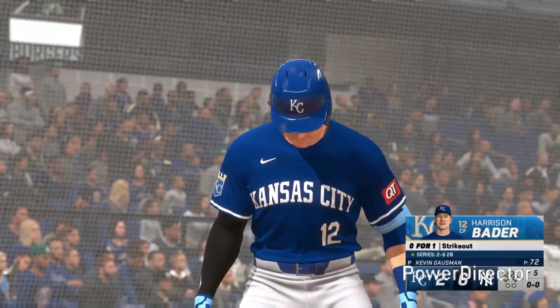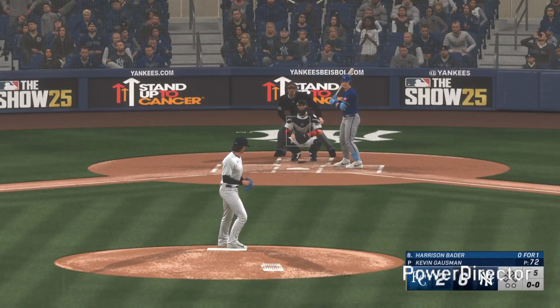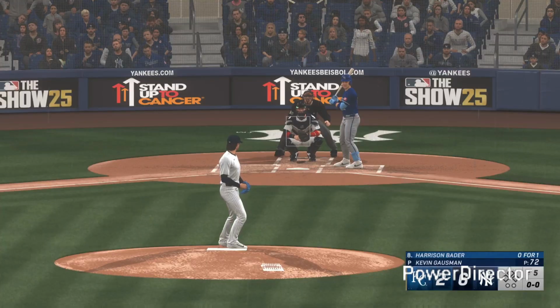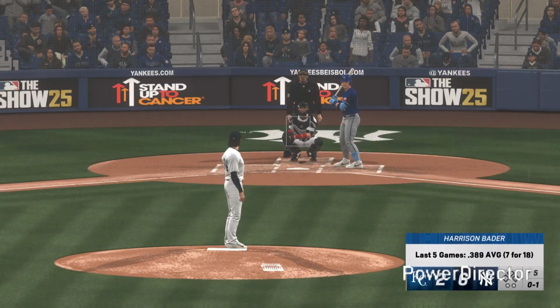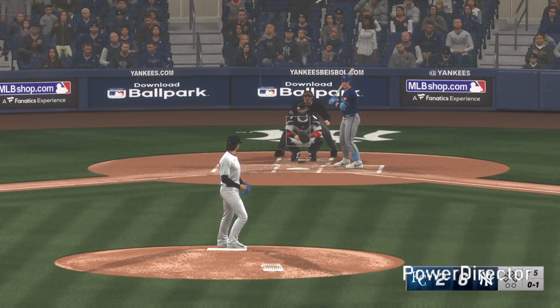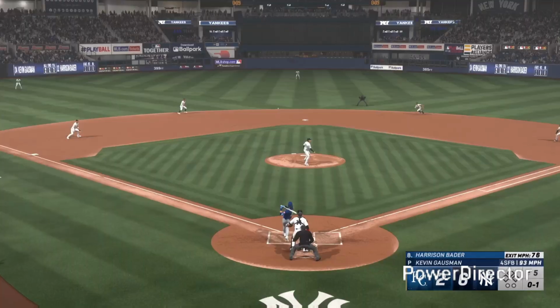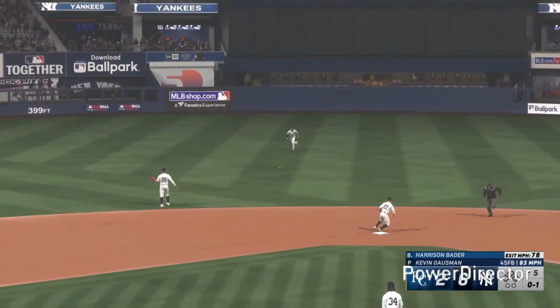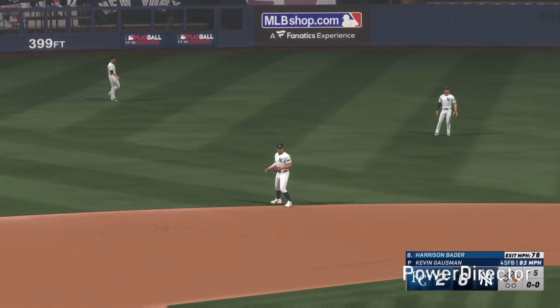Coming up, we head to the 5th. Bader. Gausman back to work. Bader stands in now and watches strike 1. Well, these Royals are looking to string together better at-bats when they have runners on, but it just hasn't happened for them yet. They only have 1 hit with runners in scoring position, so a lot of squandered opportunities. It's tough because those are moments you just can't get back.